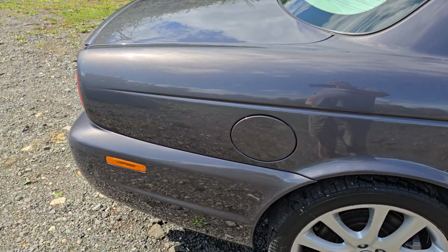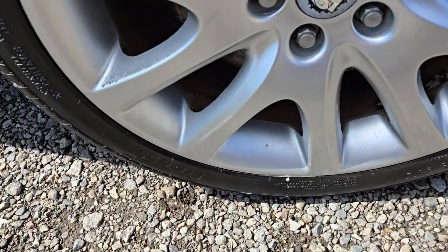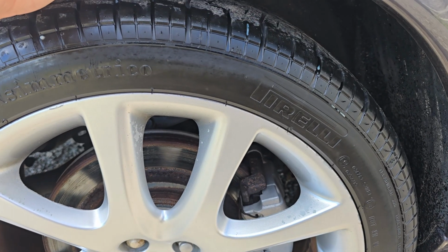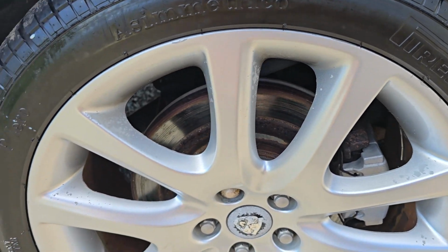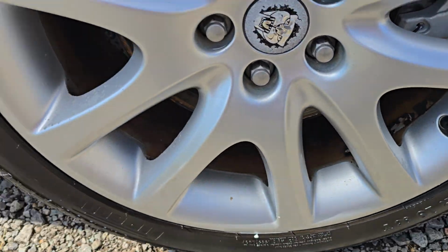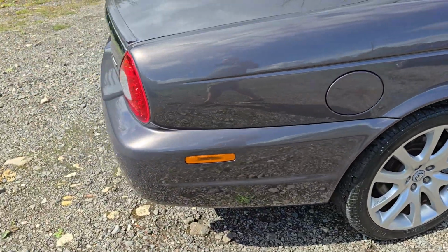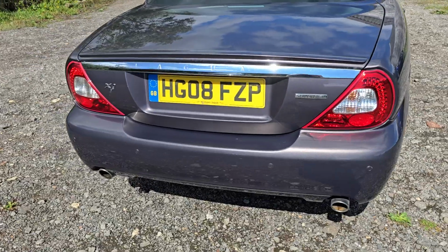This offside rear quarter is lovely as well. Got a nice 19-inch wheel again. Nearly new tyre, loads of tread on them. All the brakes have got lots of life left in them. Obviously we checked that when we changed it. This was the new caliper. Yeah, all the brakes have got lots of life in them. I do have 2 original keys with the car.